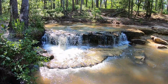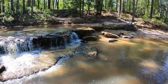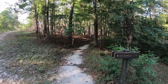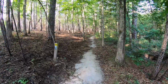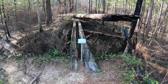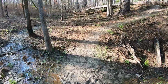This is probably some of the most rugged landscape that you'll see in East Texas, around this recreation area. Really rocky. Okay, so it looks like I'm about halfway to our destination right now. Somehow I don't think this bridge is safe to cross anymore. So there are multiple muddy stretches through here, just be mindful of that.